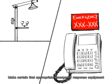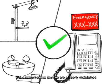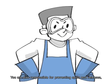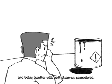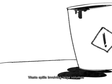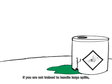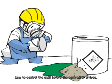Make certain that appropriate emergency response equipment and communication devices are properly maintained in any chemical storage area. You are also responsible for preventing spills and releases, making sure that wastes are disposed of safely, and being familiar with spill cleanup procedures. Waste spills involving large volumes should be handled by a qualified contractor. If you are not trained to handle large spills, you should at least be aware of how to control the spill before the contractor arrives.